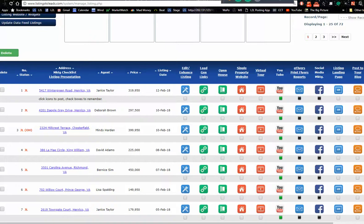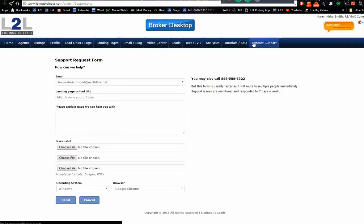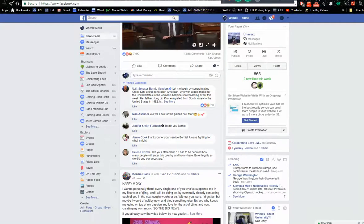We have 4 support people. You can always have questions, go to contact support here. And my recommendation, even though there's a phone number here and you would think that phones are fast, the fastest way to get answers is to put your question in this box. And the other thing is, I'm going to walk through this, but I'm going to send it to Robin.